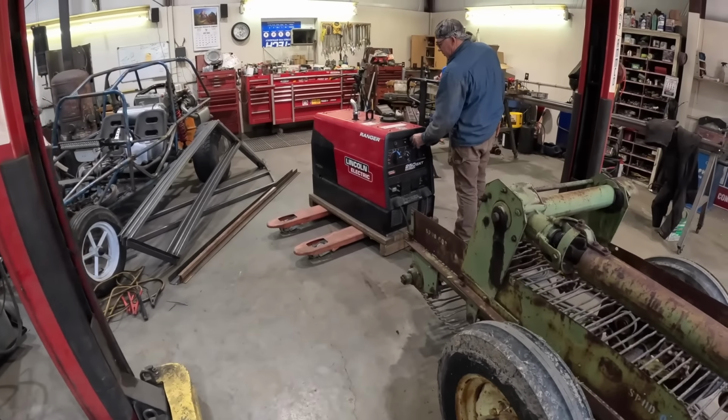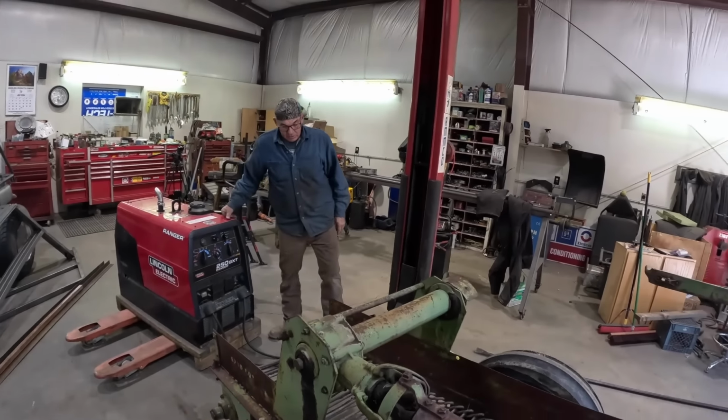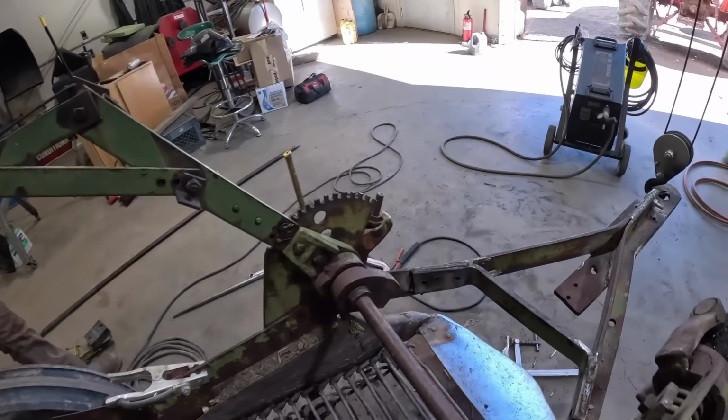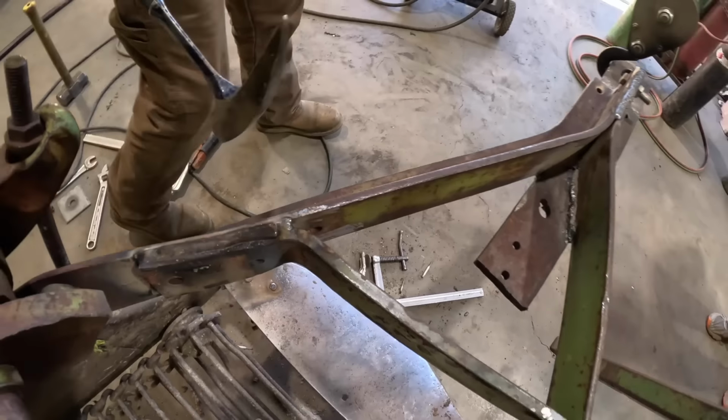Turn that noisy thing off, would you? Whew. Yeah, that thing's noisy, but it sure works good. Puts the heat out. It'll make a weld out of it.